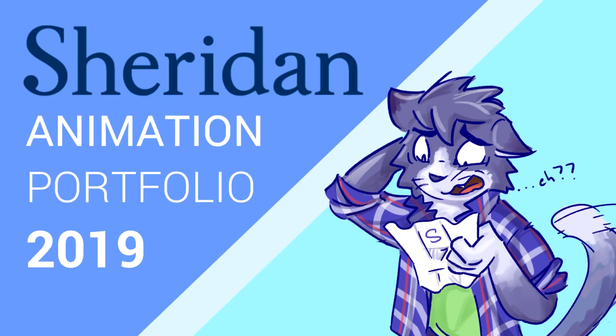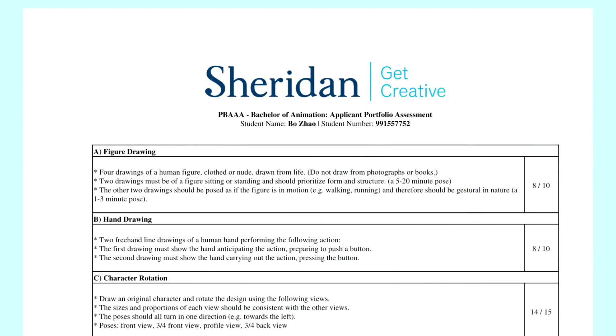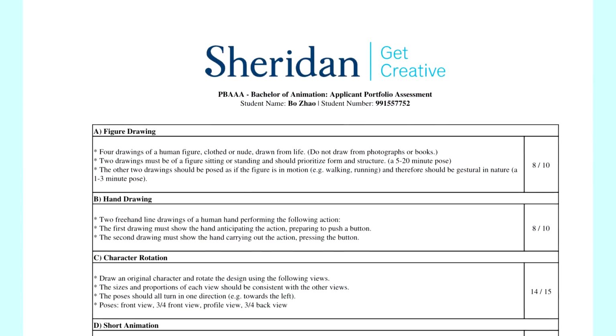So I'm just going to present my Sheridan 2019 animation portfolio. I was going to make this earlier, but I'm a dawdler, so I dawdled, and I didn't do it until now. So without further ado, here's my score sheet.